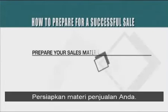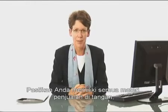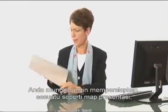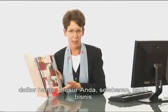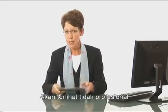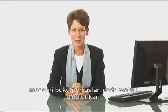Prepare your sales material. Make sure that you have all your sales material to hand. You might like to prepare something like a presentation pack, where you could have all your information, your price list, your brochures, leaflets, business card in one very easy place. It looks totally unprofessional to go scrabbling around in your briefcase looking for the right sales literature when it's needed.